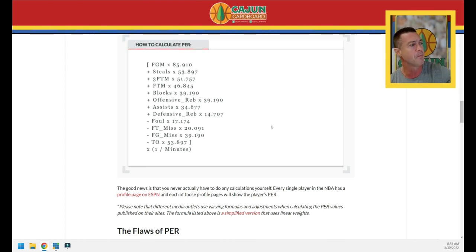So, this is the formula up here. It's weighted, and that's what you'll see with these numbers to the right of the particular category. That's how John Hollinger, who created this formula, has decided to weight each one of these categories. So you multiply your field goals made by 85.9, and then steals, threes, free throws made, blocks, assists, and so on, and add all that stuff up. Obviously, he weights offensive rebounds significantly more than defensive rebounds, as he should, because those more oftentimes lead to points, right? And so offensive rebounds should be more valuable than defensive.